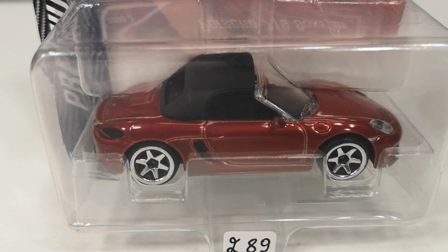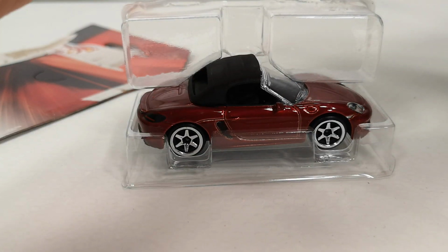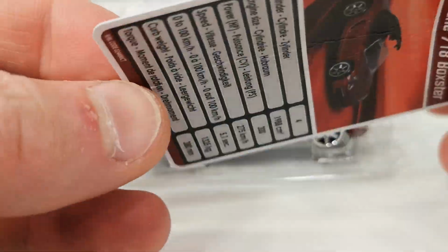Recolor for the Porsche 718 Boxster. Third color.